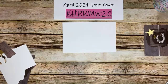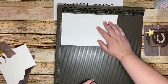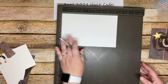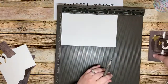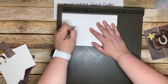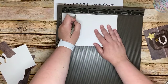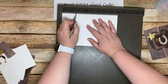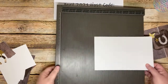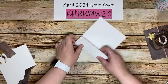All right, so we're going to bring in our Simply Scored. And what we want to do is we're going to score. Okay, good. We're going to score there. We're going to flip it and then score it again. And this is 2 1/8, I'm pretty sure. I don't know, look on the blog post because I put all the measurements on there. I'm not good with remembering measurements, so don't hold me to any of them. Go check out the blog post.